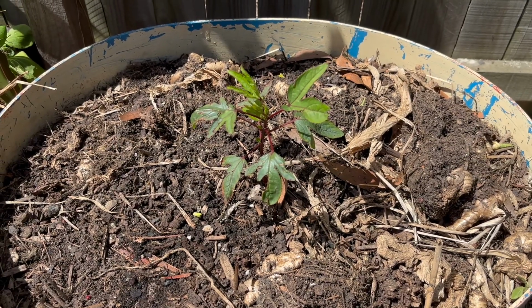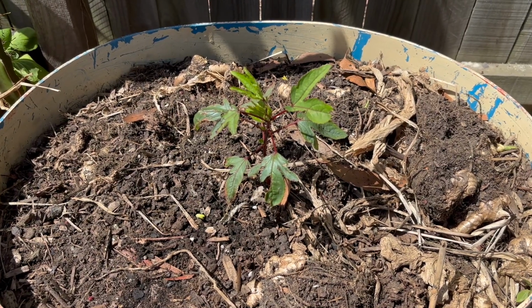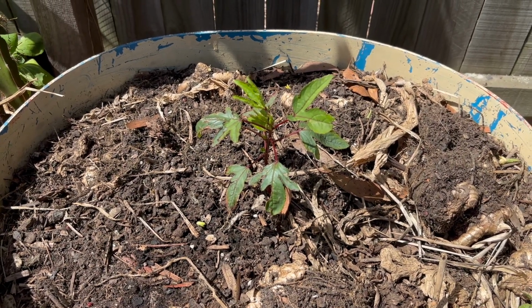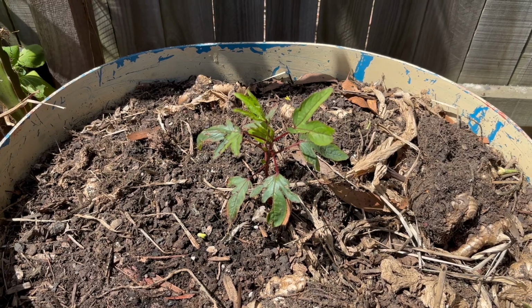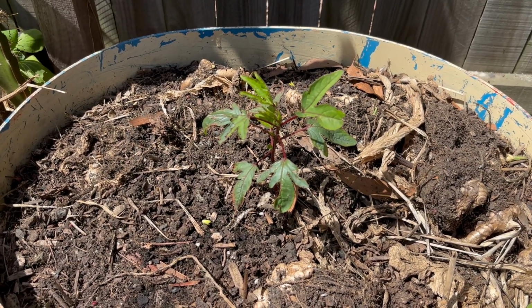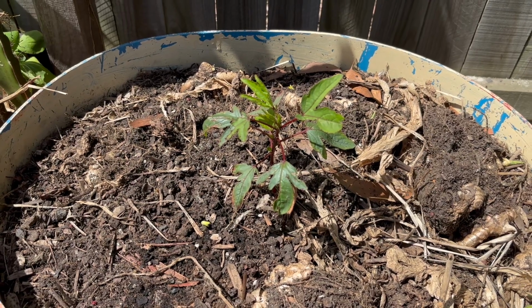Rosellas are another staple for the hot, humid months. This one I've just put in a pot this year. I'll see how it goes in the pot. Normally we just let them grow wherever they pop up, but I've relocated this one out of the path, so we'll see how he goes.